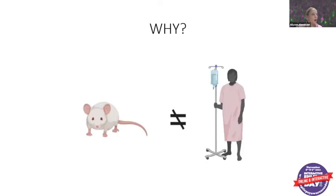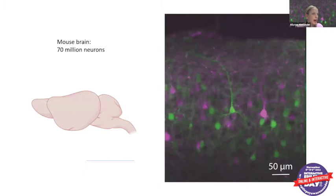So why should we use human brain tissue to study epilepsy when there are a lot of people out there that work on mice? Well, as you can well imagine, a mouse is not the same as a person. And that may seem trivial and obvious, but I don't mean it in a trivial or obvious way. So let's dive a little bit deeper into that.